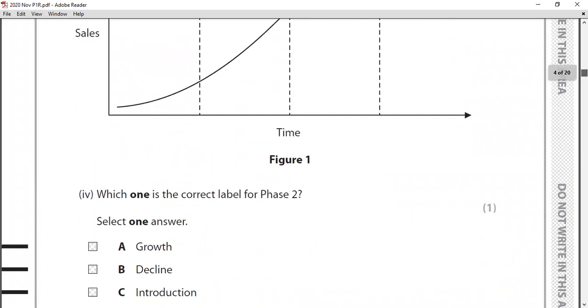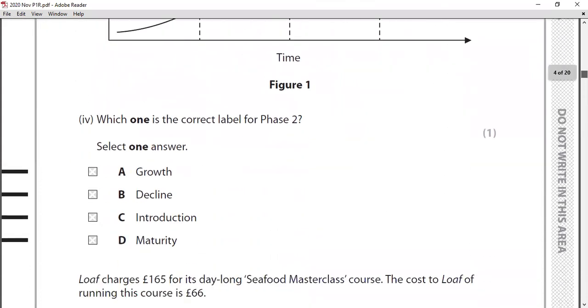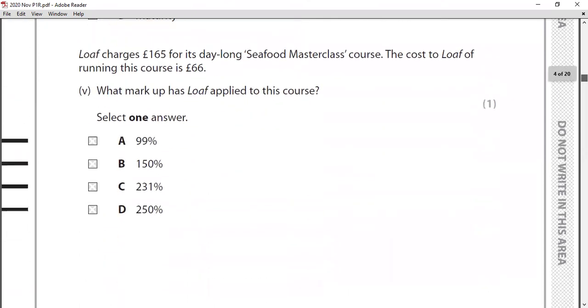They're asking what is the correct label for phase 2. Phase 2, then you know everyone. This is the growth stage, because that's very steep. We can see the angle here. Organizations, after the development point, are going to the growth stage. The next step. The correct answer is growth. The answer here is A. 5 students gave the correct answer. Excellent, right? Very good. Keep it up.